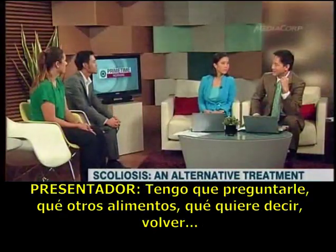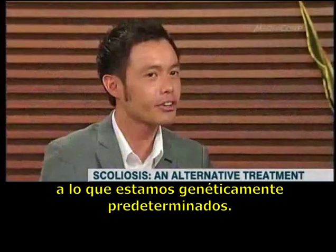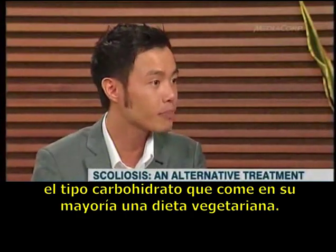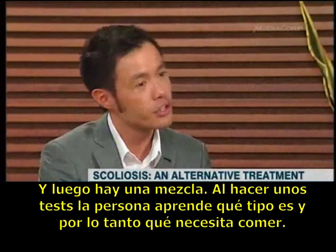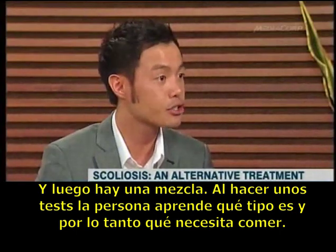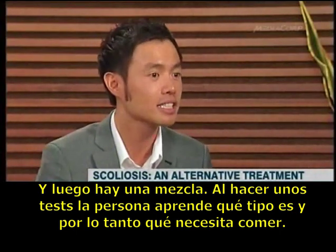I have to ask you, what are those foods? What do you mean by going back to what we're genetically predetermined to eat? So in three basic methods, there's a protein type person, there's a carbo type person, which is close to a vegetarian based person, and there's a mixture. So during the process, people listen into their body to determine what sort of foods and how much proportions of certain foods they need to eat.